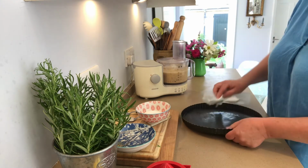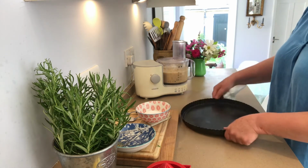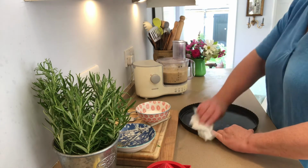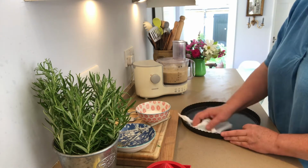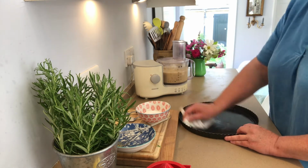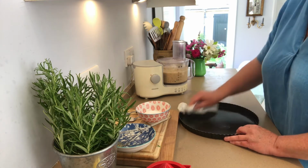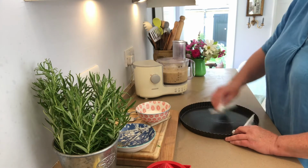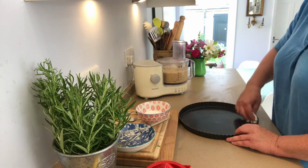Just grease that all over. Unfortunately, it's loose bottomed, so I'm worried about leaking out a bit. But I put a bit of tin foil on the shelf in the oven, because my baking thing's a bit small for this. They sort of slant a bit, so I can't get this flan dish in. Anyway, that's all done.